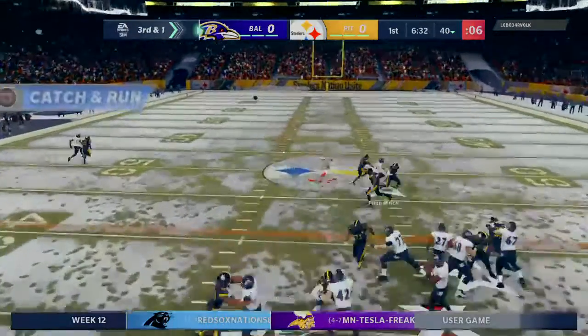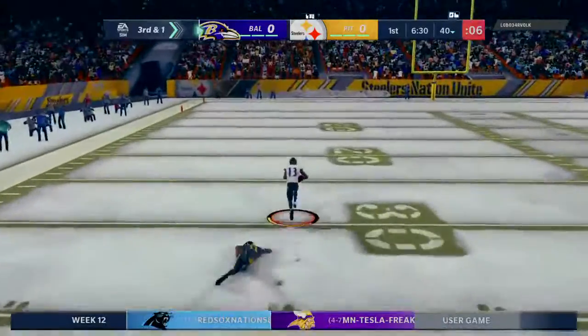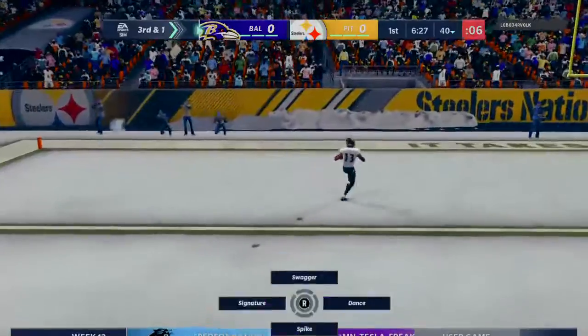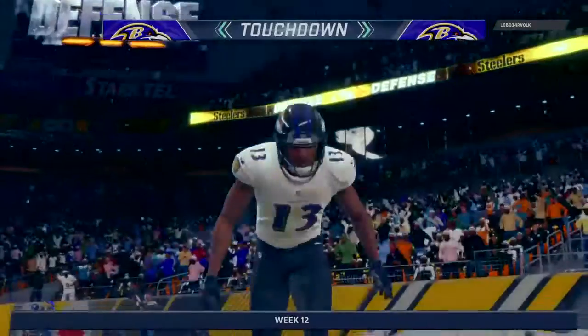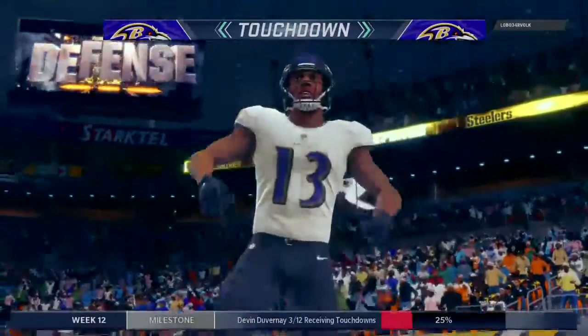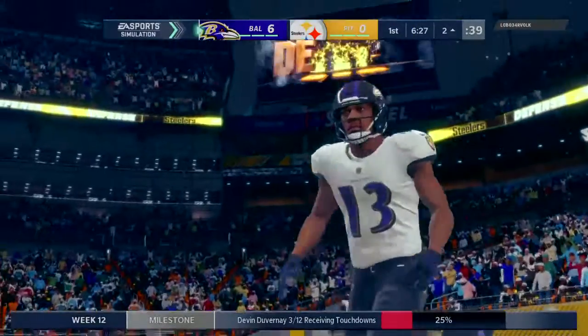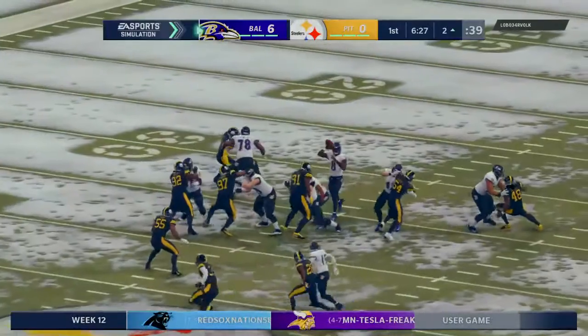Here's Jackson to throw. Oh, a scrap for the football, and he's going to come down with it. And all the way in for a Ravens touchdown. Devin Duvernay, his 4th touchdown on the year. And the Ravens have taken the early lead.